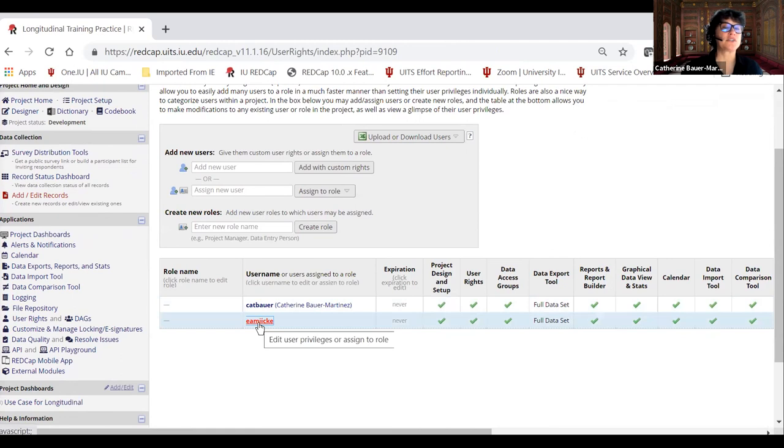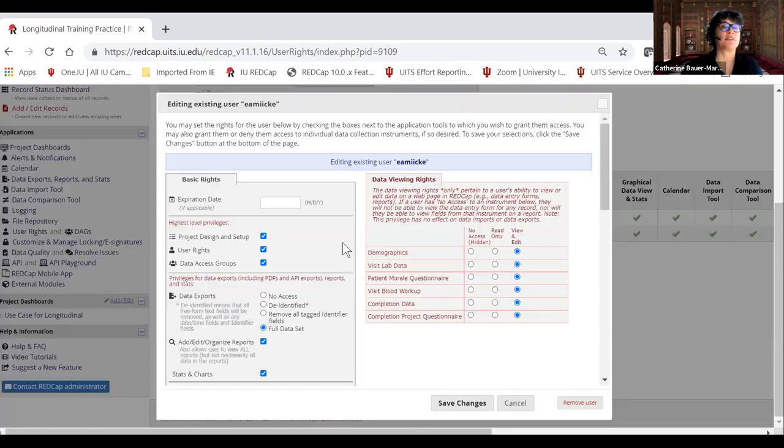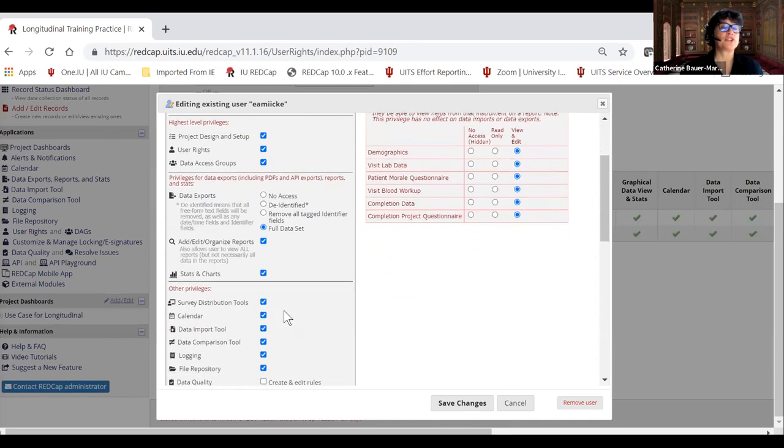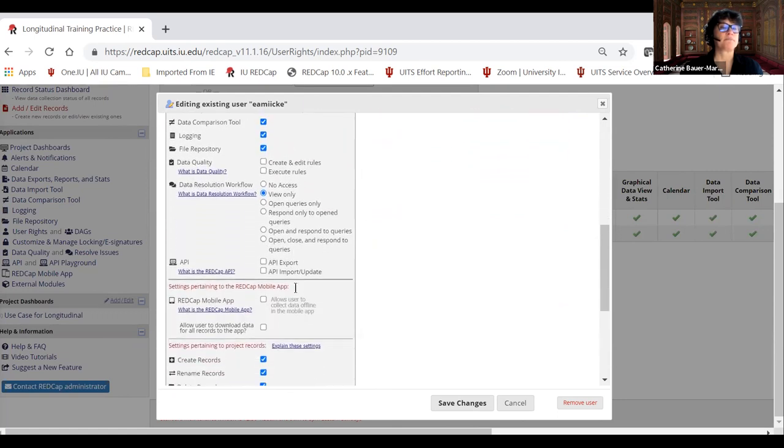There's another person on the project who is not actually existing because their name is not in parentheses. So I'm going to go in there and take a look at their privileges. So they have design privileges. They're also considered an owner. They have a lot of privileges on this project. So these are all the different privileges that I could give them.